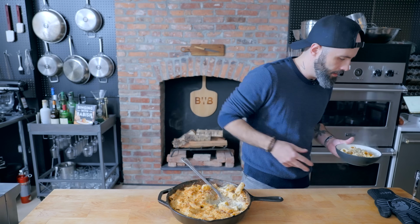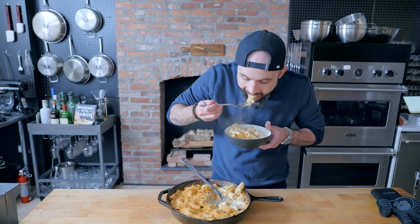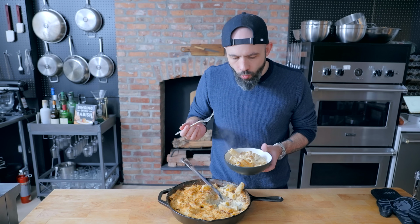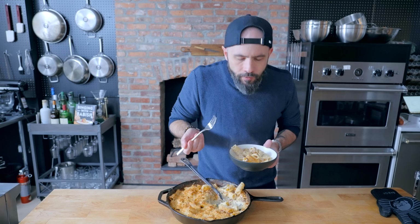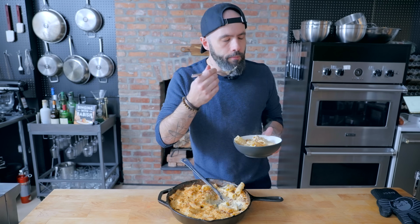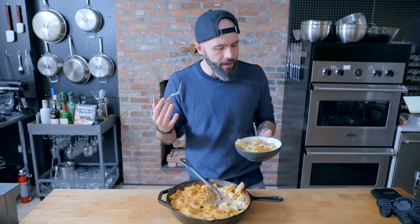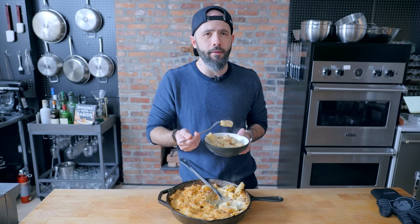All right, let's see how this bad boy came out. And it's quite good. A little bit of heat from the jalapenos, a little bit of acidic bite from the fact that they're pickled jalapenos. Lots of flavor from all that onion and garlic and the bacon.